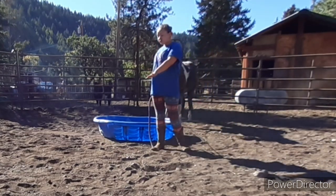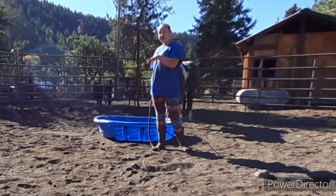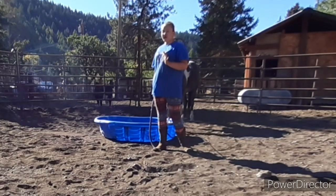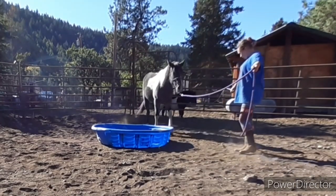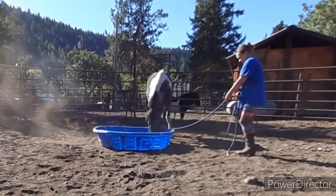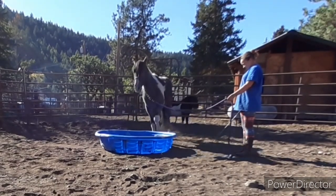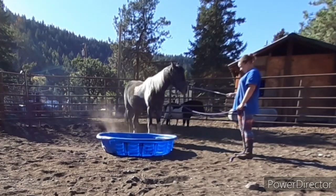There she put her, I almost said paw, there she put her hoof in it and it moved and she got a little frightened. But notice she didn't take off. She just kind of took a couple steps back. I'm not going to get after her for that. There, good girl, I'll reward that. She lifted her leg and thought about it.